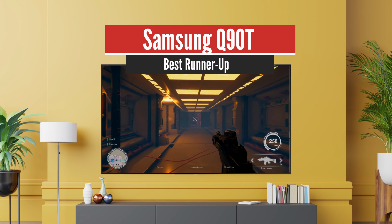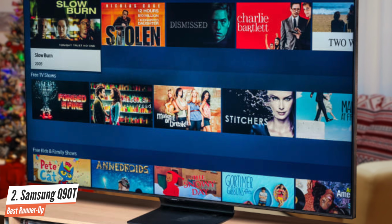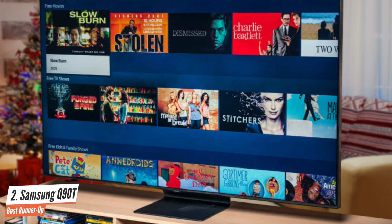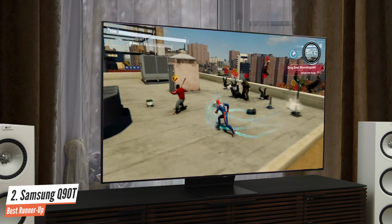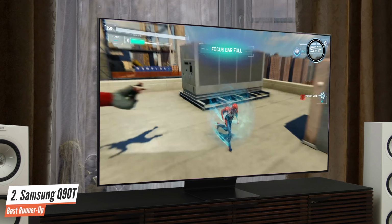Number 2. Samsung Q90T, best runner-up. The Samsung Q90 QLED TV is part of the Samsung 2020 TV catalogue and sits at the top of the manufacturer's 4K QLED lineup. There's higher-end 8K QLED TVs like the Q800T and Q950T, but the Samsung Q90T is as premium as you can get with a 4K resolution. It's one of the best Samsung TVs for movies.